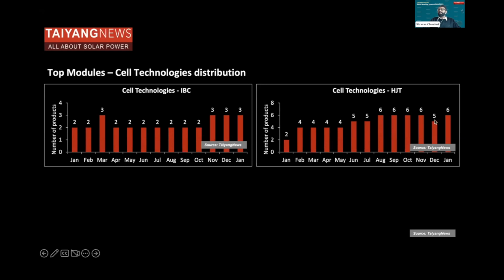You might wonder why the list went down to 5. That's because AKCOM's website was not listing its heterojunction module, so we delisted it. But again, the module reappeared, so we again included the module.